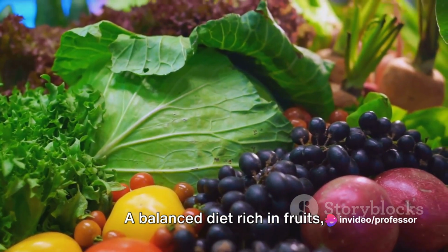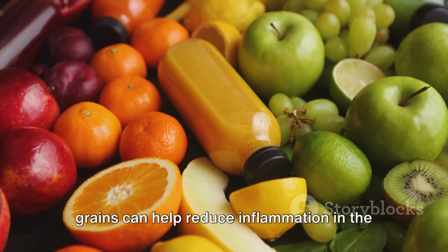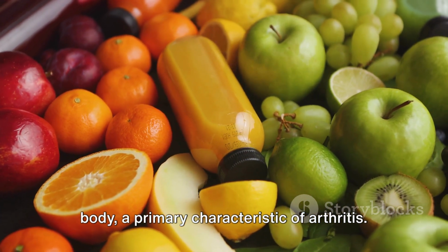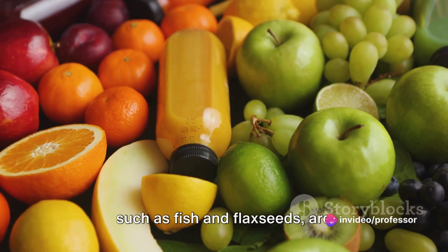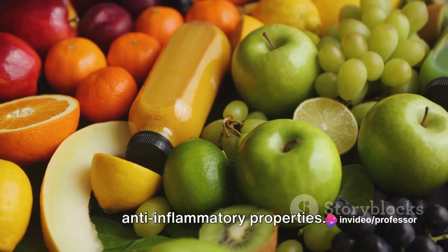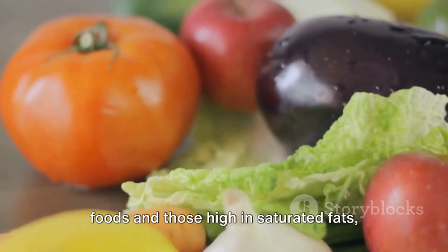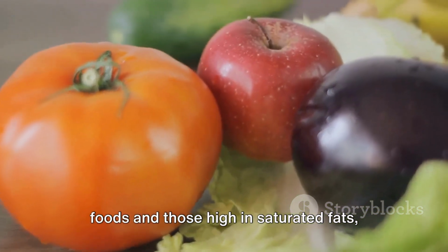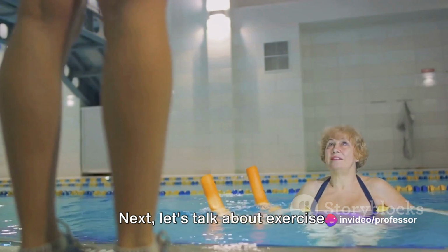A balanced diet rich in fruits, vegetables, lean proteins, and whole grains can help reduce inflammation in the body, a primary characteristic of arthritis. Foods high in omega-3 fatty acids, such as fish and flax seeds, are particularly beneficial as they have anti-inflammatory properties. On the flip side, try to limit processed foods and those high in saturated fats, which can increase inflammation. Next, let's talk about exercise.